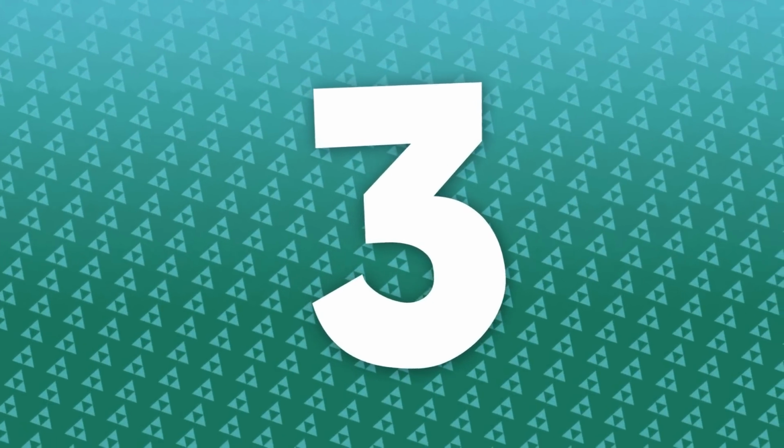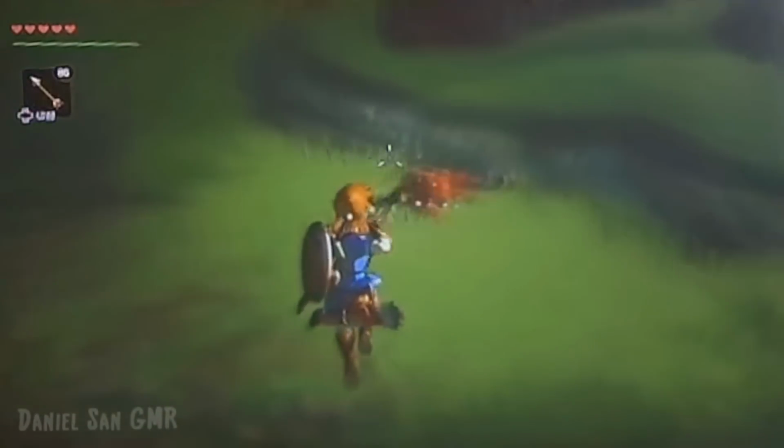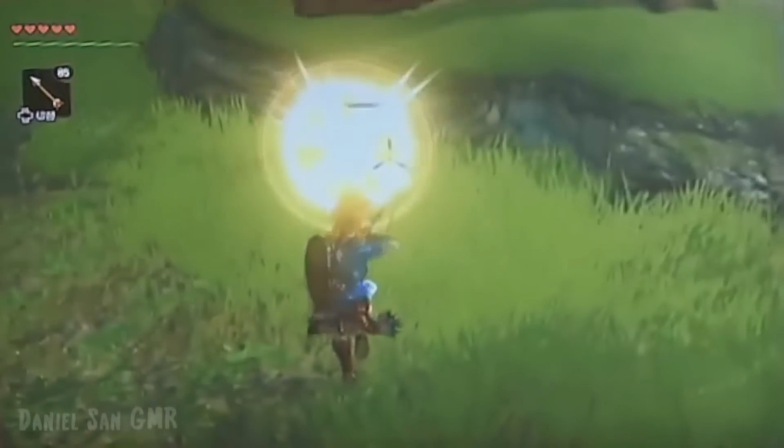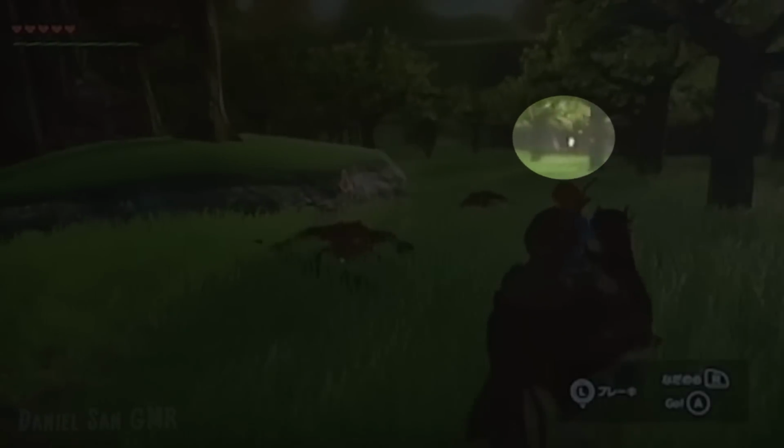Number 3. The combat section of the Game Awards footage is really interesting. We get a brief look at the slow-mo mechanic in actual gameplay, the design of the bokoblins, and even learn that this area is near to a dungeon. However, one thing that confuses me about this area is this.